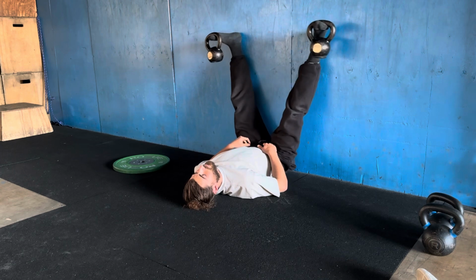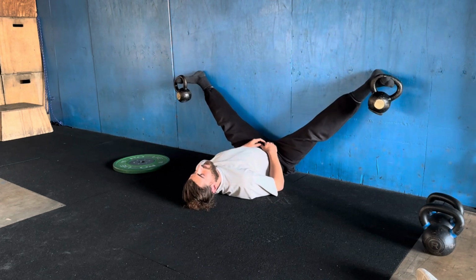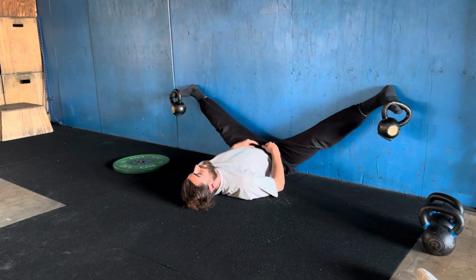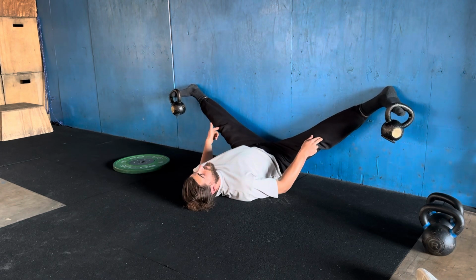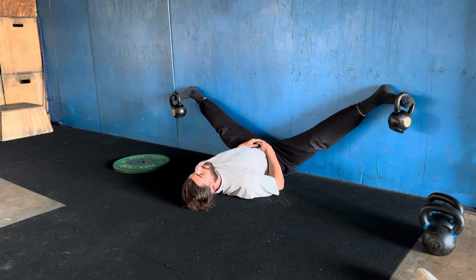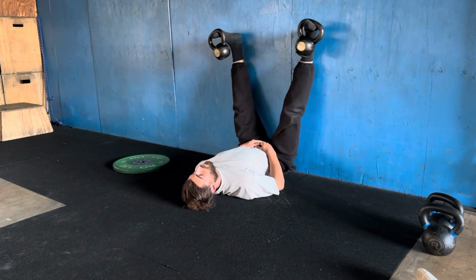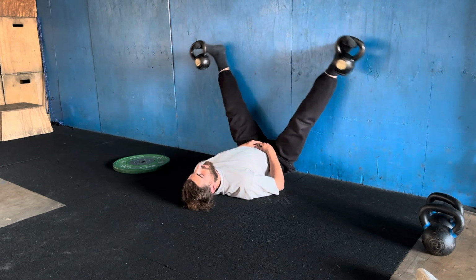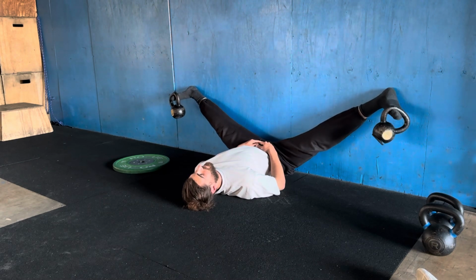Okay, so strategy 1 is just dynamic reps. Nice and slow on the way down. Get to your end range. Squeeze your quads, squeeze your glutes, and then back up. Okay, so you can do these kind of low weight, pumping style motion up and down. The main thing is you don't want to feel too much through the joint.